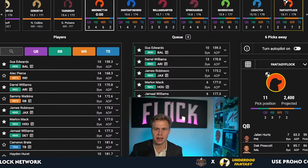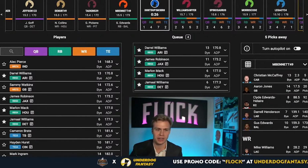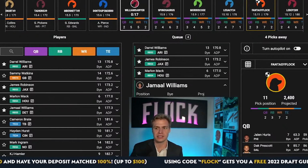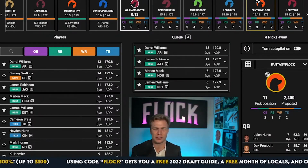We can assume that none of these teams are on auto draft just because, hell, Gus Edwards would have been autoed in the last round rather than this one. Alec Pierce off the board. Gosh, this is exciting. I do prefer Darrell Williams out of all these RBs in that he should have a role on a week-to-week basis in Arizona.